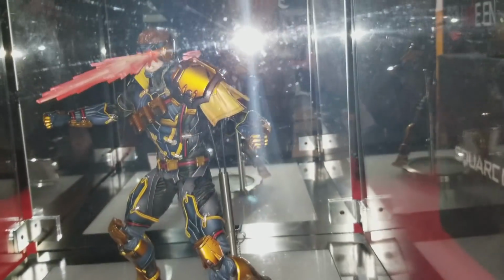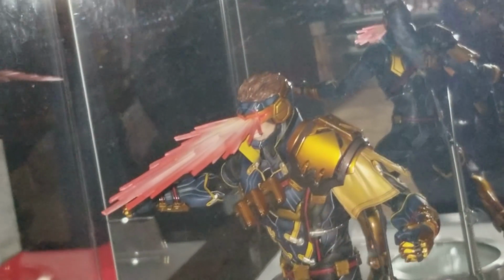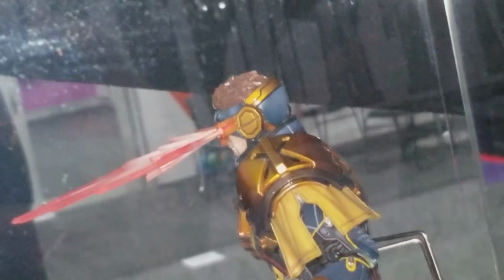And guys, look at this incredible, badass looking Cyclops figure. Wow. That's a definite must order. It looks so great. That is like one of the coolest Cyclops designs I think I've ever seen. It's so great. Sorry about that reflection in the glass there.